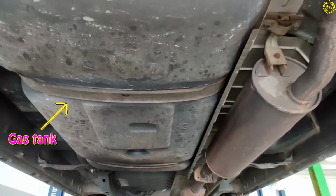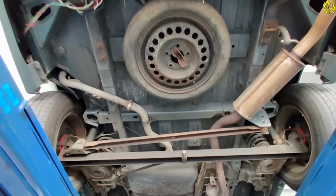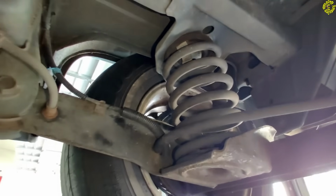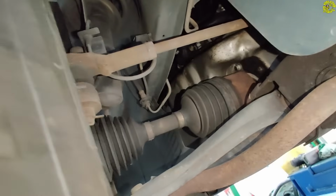Also, if you wonder why it's called transaxle and not transmission, then it is because while transmission changes gears depending on a car's speed, the transaxle combines the mentioned transmission along with the axles and a differential mechanism into one integrated assembly.